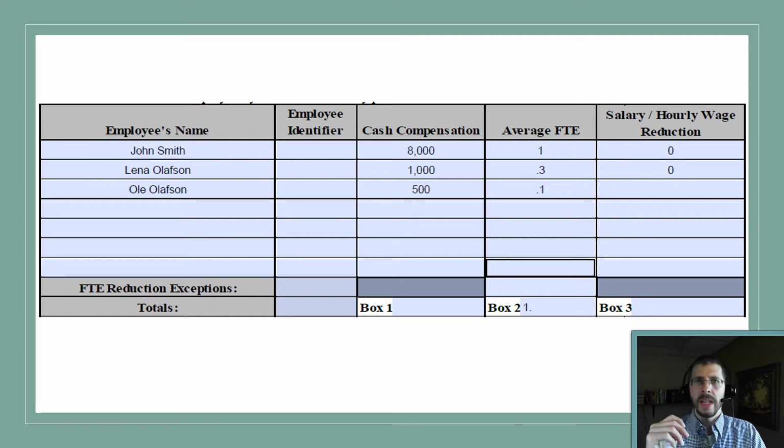But some of them, they'll have you do the math. Lena normally puts in 10 hours per week, so you just take 10 divided by 40 and round to the nearest tenth. So we ended up having to round to 0.3. Oli ended up putting in 5 hours per week, so that ends up rounding to 0.1.